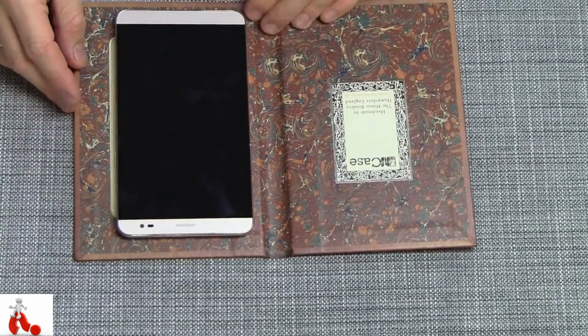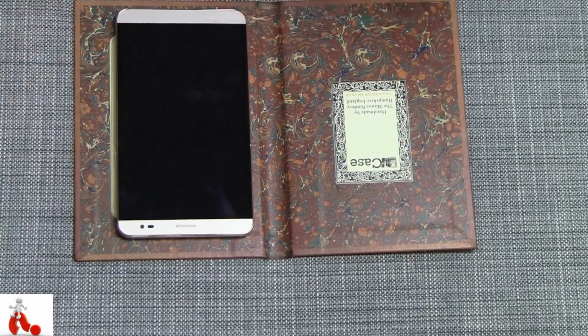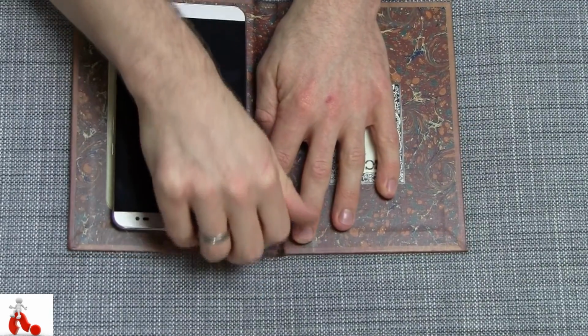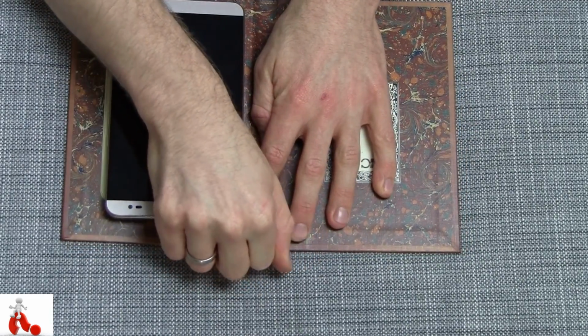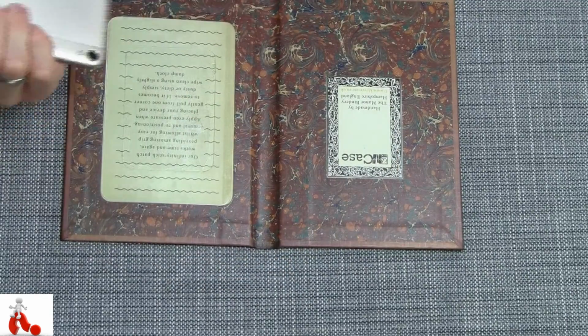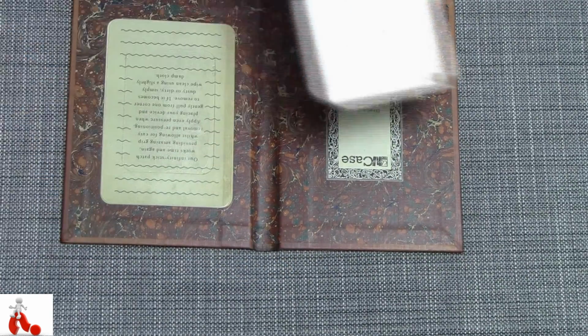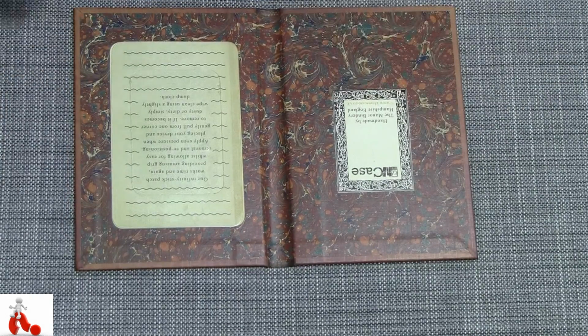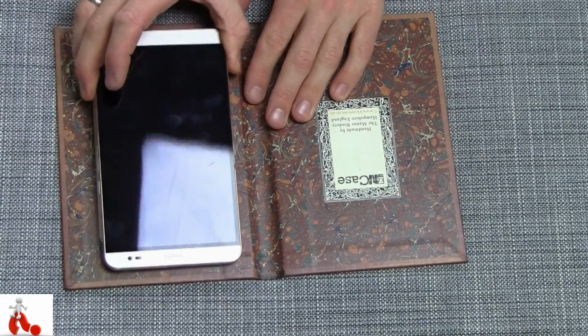But if for some reason you decide you need to take the phone out to do whatever, you just hold down on it and you can hear it unsuck, and there you go. No damage or anything to the back of the phone. The pad is still good and ready for its next use. Now let's put this back in here.